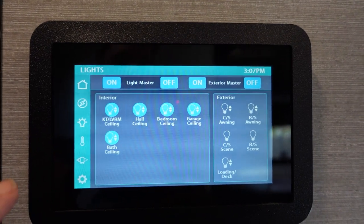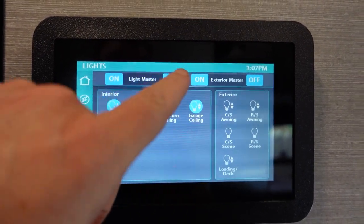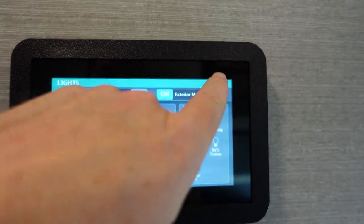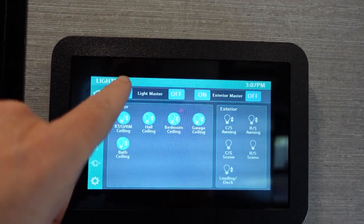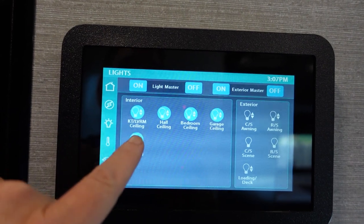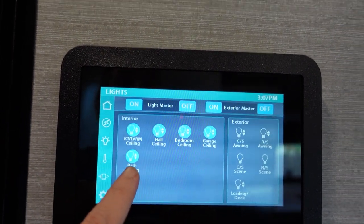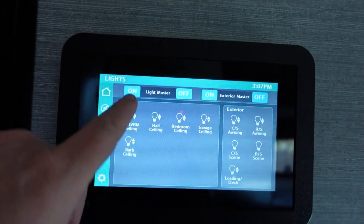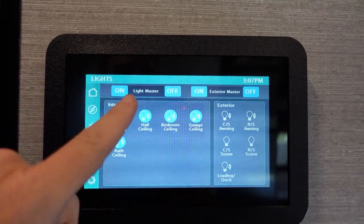Now, this is the lighting master control panel. I can turn everything off, right? Inside and outside, exterior master off, light master off or on. Or I can do it via individual. If they're blue, that means they're on. So KH has got every light in the whole thing on right now. So I just turn them all off. Or I can turn them all on with the light master switch.